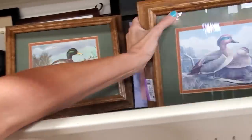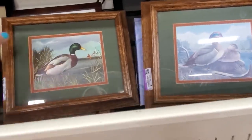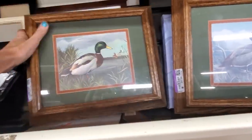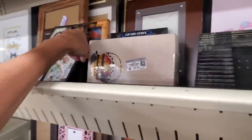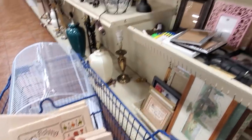Oh, here's some more ducks. These ones are in really nice oak frames. Like those frames are worth $5 each. Gosh, see, this is where I have the dilemma. Okay, no. I need to be picky. Oh, told you I'd find more. There's another bundle for $3.99 for 4 of them.